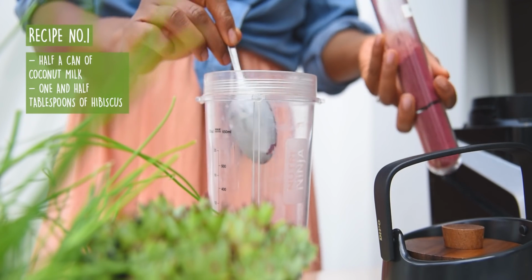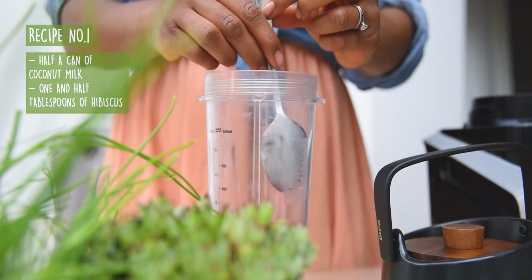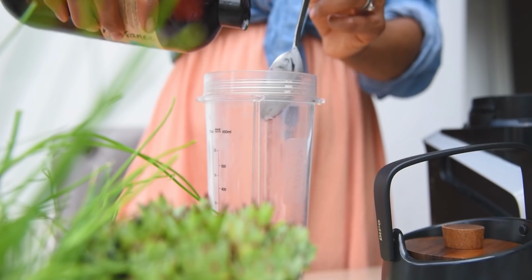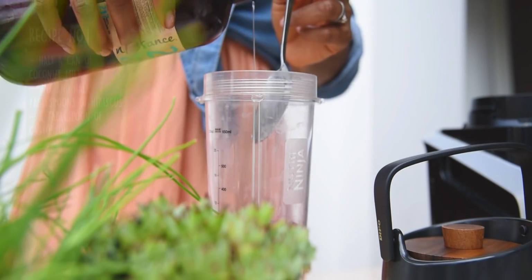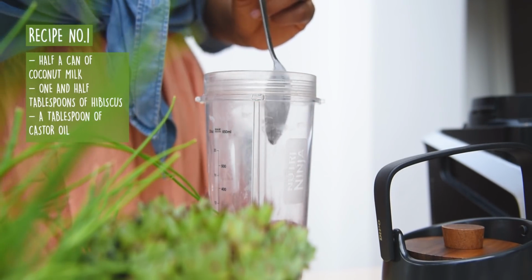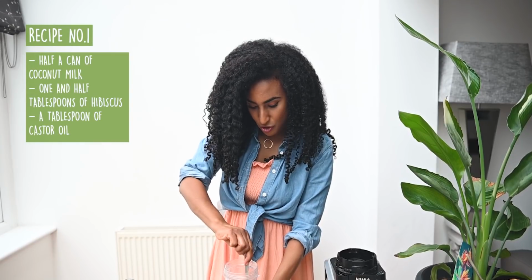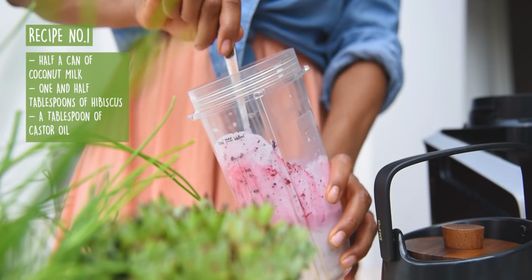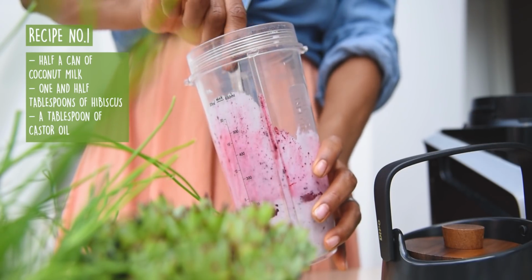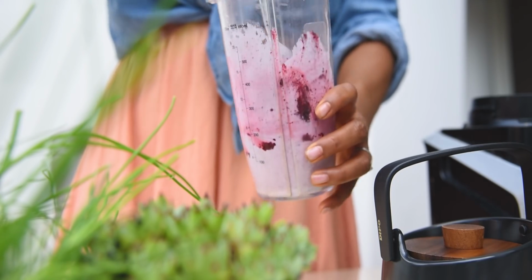Okay, so I'll put about 1.5 tablespoons of hibiscus. Then I'm just gonna go in with my castor oil. This is super hydrating, probably about another tablespoon and a bit of castor oil. Super hydrating. Just gonna mix that all together. And I'm also going to blend it just to try and make a smooth consistency and get as many of the lumps out as possible.